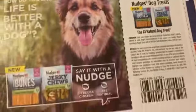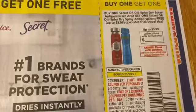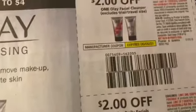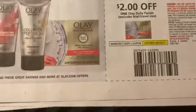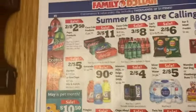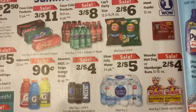$1.50 off some dog treats. Okay. Then we have a BOGO coupon on some sprays. All right. Let's see what magic that we could work with this. We have $2 off. What is this? Olay? Okay. We have $2 off some face cream. We have the $2 off the bar soap. You know I use this at Dollar Tree. And it does beat. It does. Okay, we have a Family Dollar ad-in. From my understanding, 3 for $8 is good. It is good.